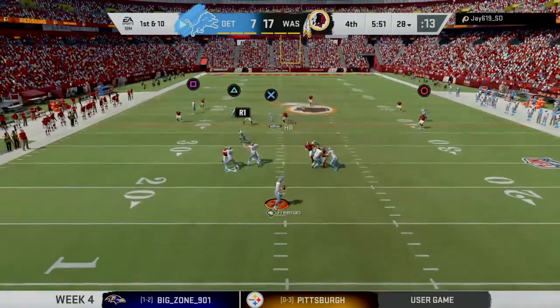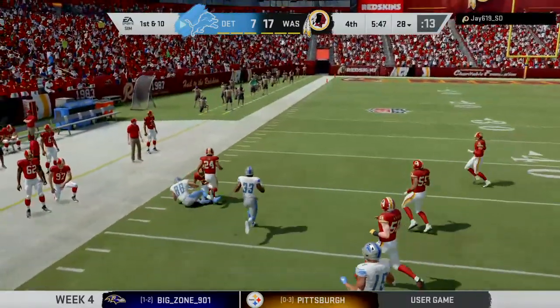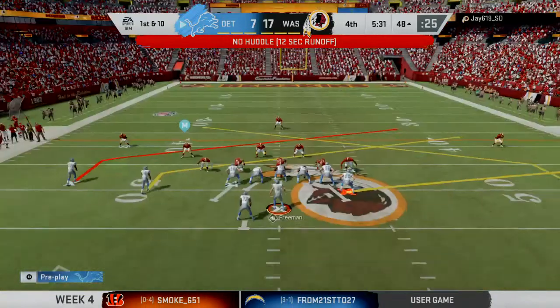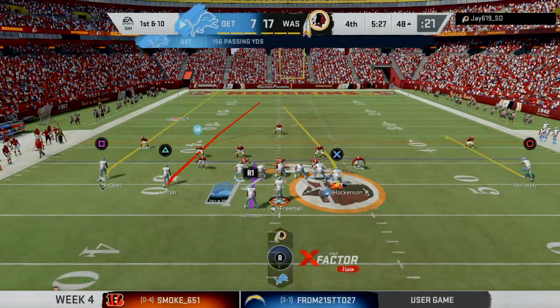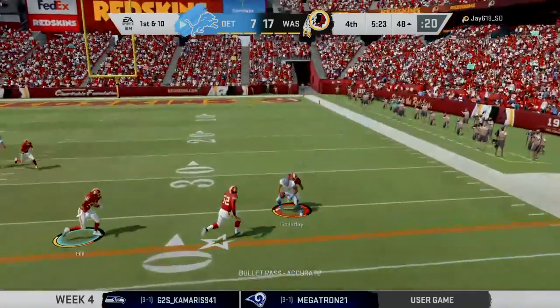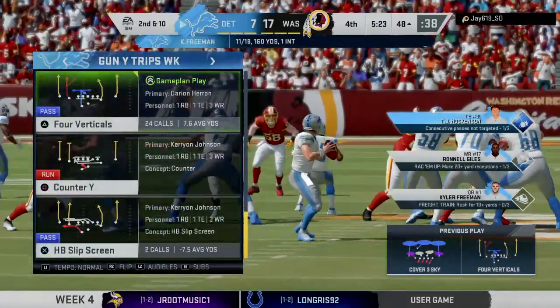From the gun, Freeman. Catch is made by Hockenson, the tight end. Call that a very strong gain of 24. This quarterback now, after the pick on the last drive, 3 for 3 to start this drive. It's 1st and 10. Throwing on 1st down, but this one winds up to be incomplete.